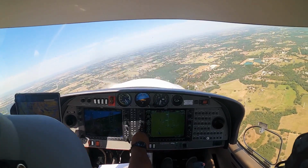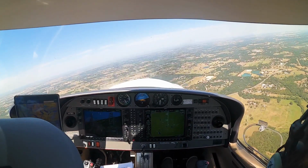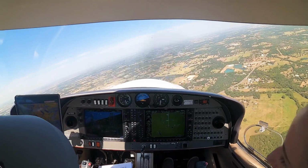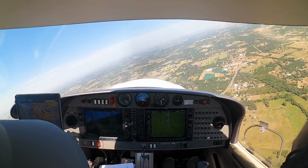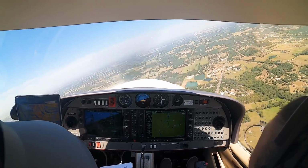Fox, wind 190 at 12, runway 18 right, cleared for the option. Clear for the option, 18 right, 79 Fox.